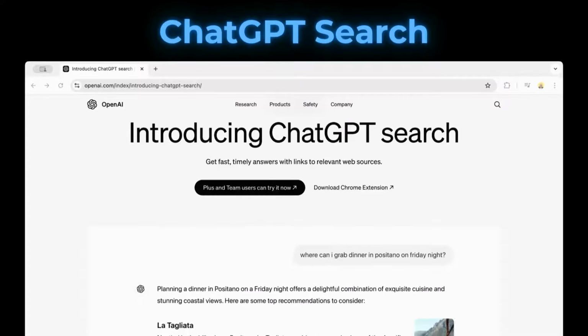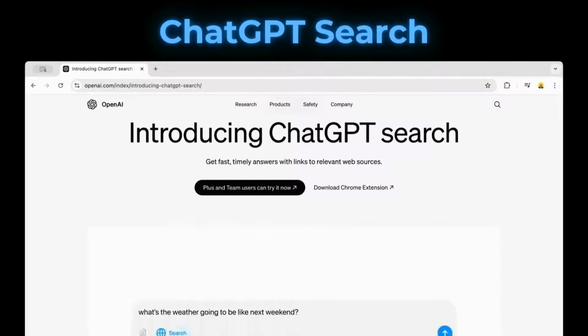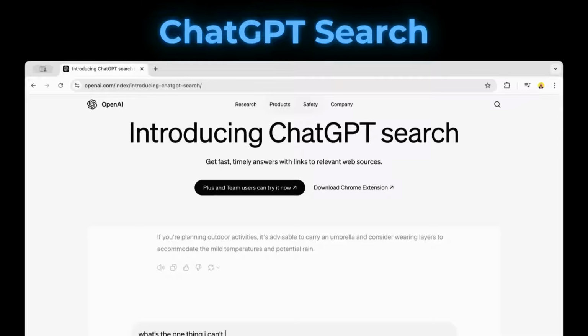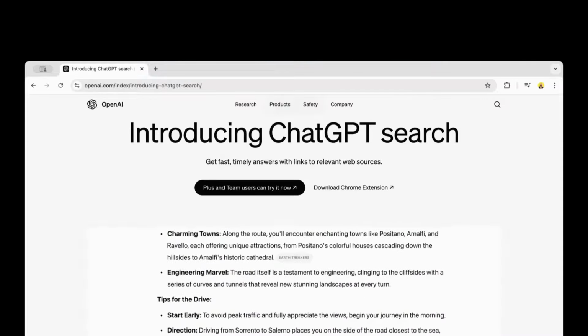Now, the most obvious thing that completely stood out for me was the speed in which ChatGPT Search was able to get results back. I guess since OpenAI controls both the search and AI model, it runs super smooth like how Apple does it because they control everything, the hardware and the software.